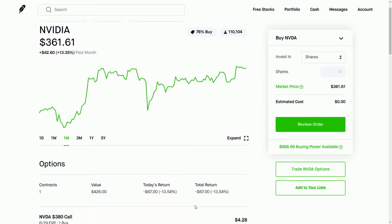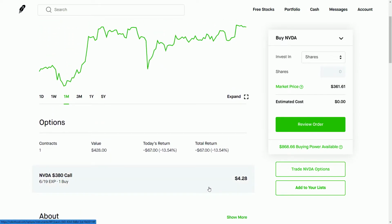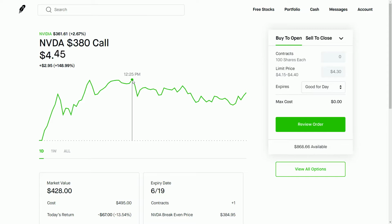So why did I go back in on another option? I'm glad you asked. Right now, I actually purchased this at probably the worst time to do so. If you look at the NVIDIA call right here, I purchased it at 495, and that was right here. So it's actually higher than what the high point was. I bought it at the worst time on the day. And so that's when I purchased this option. But why did I purchase this farther out of the money option?